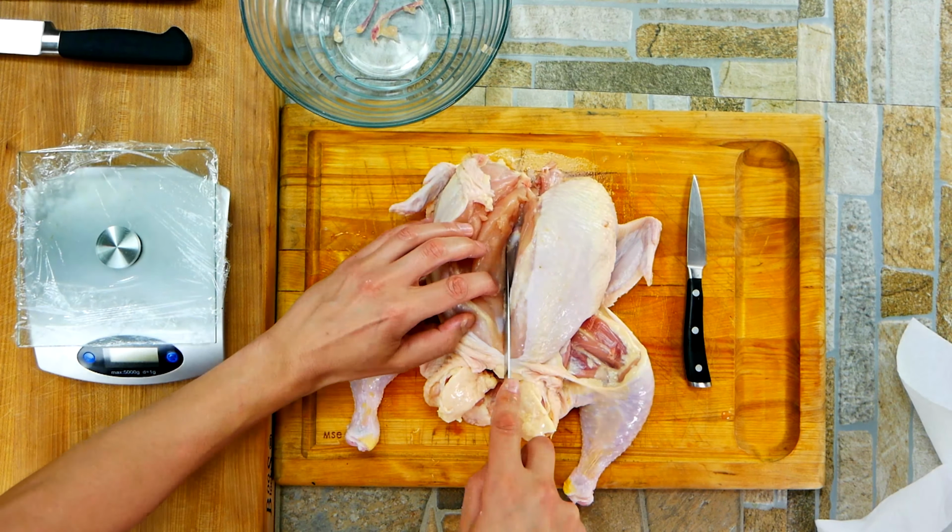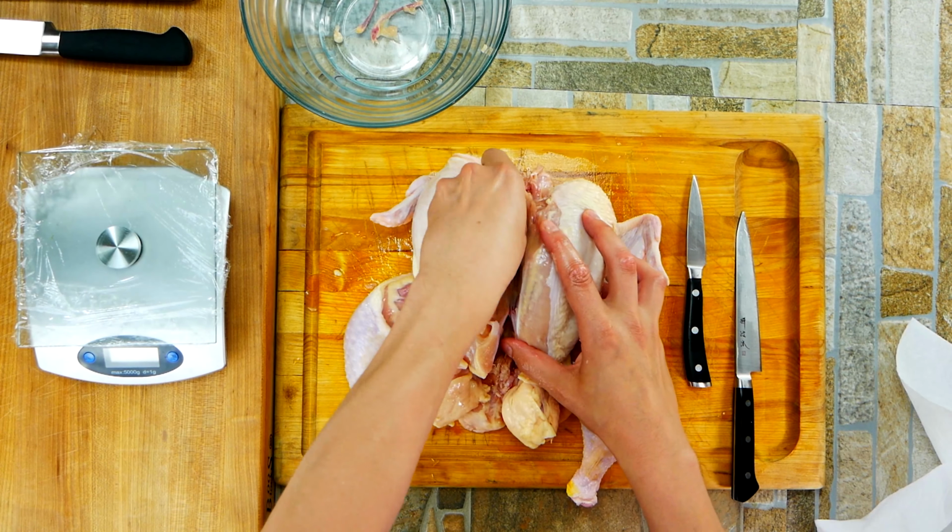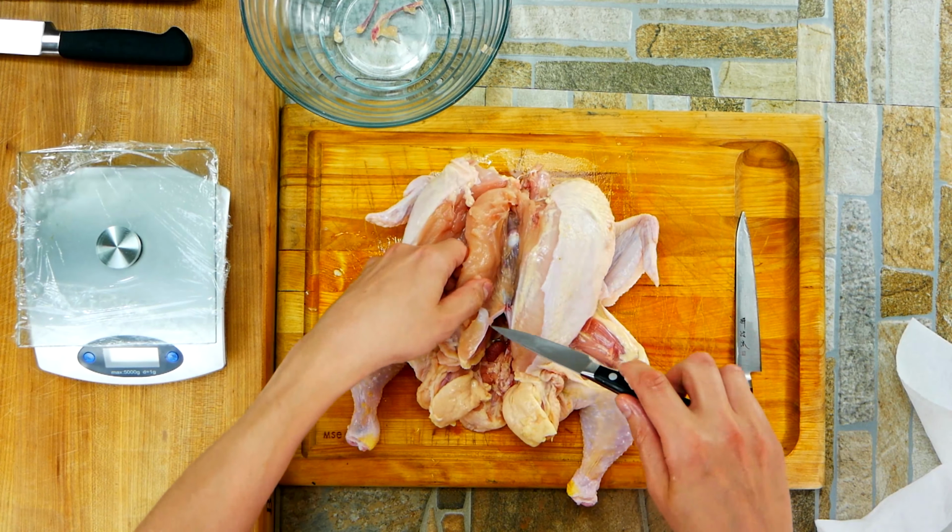So I felt for where the sternum is, right where the two breasts connect, and you cut right along that line, angling the knife back towards the actual sternum.